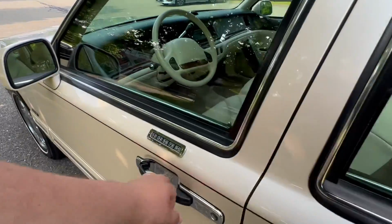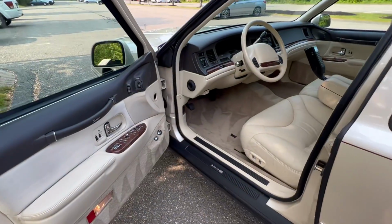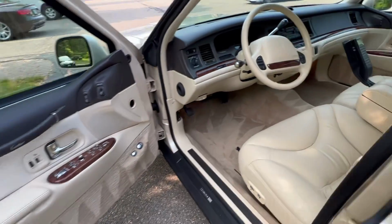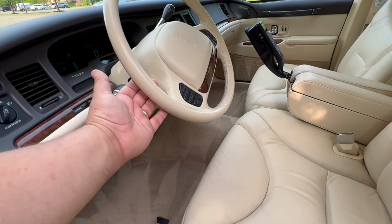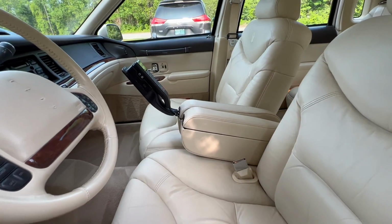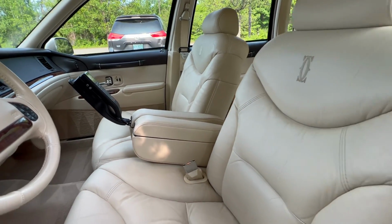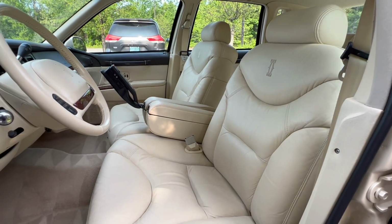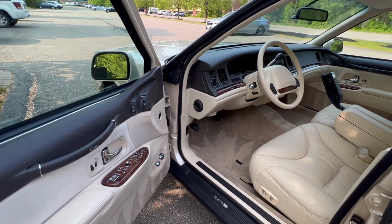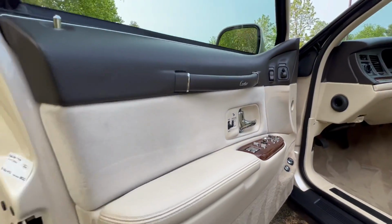All right, let's dive on inside this car. Show you the beautiful ivory leather inside. Like I said, this interior is such a light color, and it can easily show wear and tear if not kept up all these years. But thinking of how old this car is, almost 30 years old, this interior is in beautiful shape.